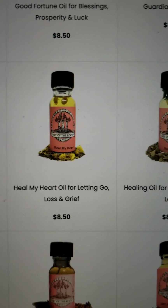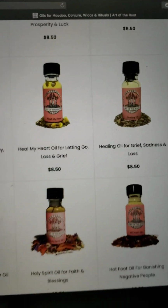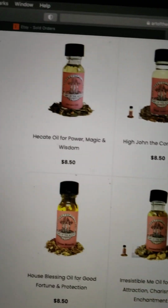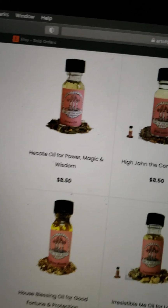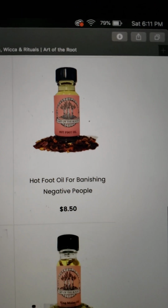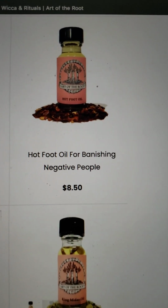And I do not have the Heal My Heart oil, and I do not have the Healing oil, which sounds interesting. I'm trying to see real quick. Okay, I do not have any of these. I will talk about the Hot Foot. The hot foot oil, that's a strong oil as well. I did a video on it.